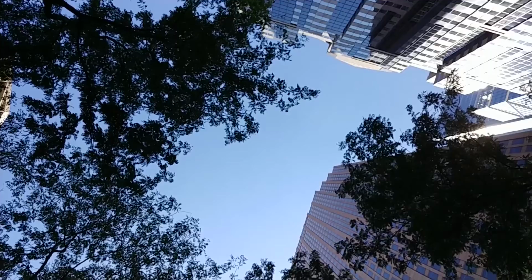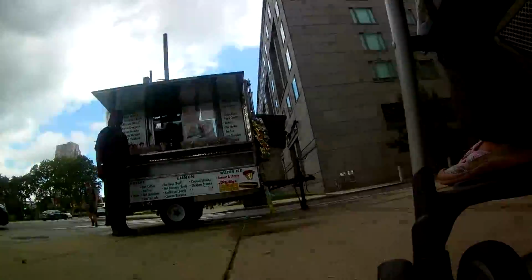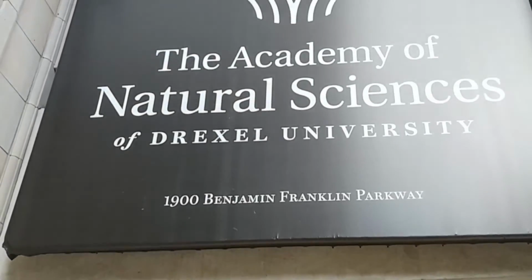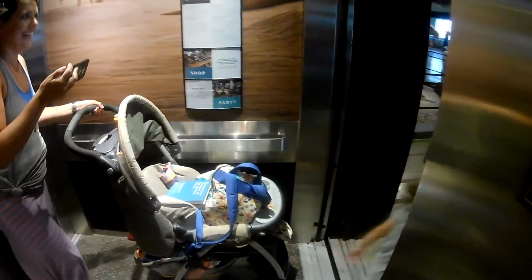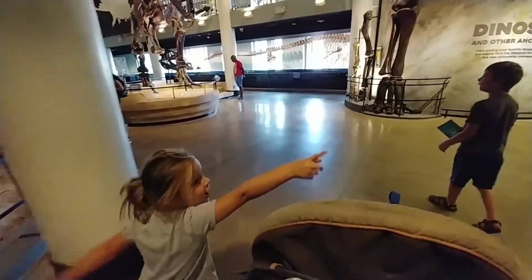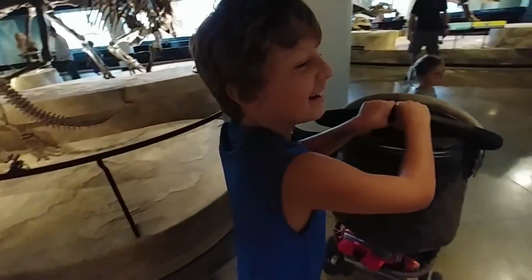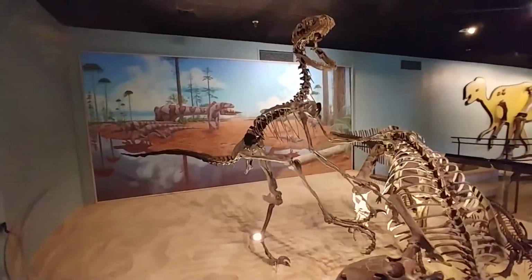We were studying dinosaurs at the time, and we got to go to the Academy of Natural Sciences in downtown Philadelphia and see a T-Rex full skeleton. Wow! Conductor, you're right. The conductor from Dinosaur Train.